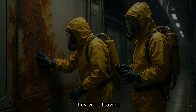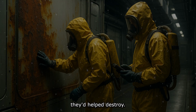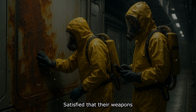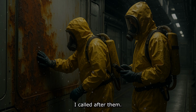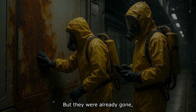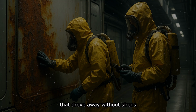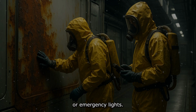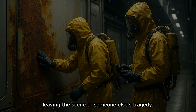They were leaving, walking away from 47 bodies and the burning remains of a facility they'd helped destroy, satisfied that their weapons demonstration had been successful. "Wait," I called after them. "What about...?" But they were already gone, disappearing into unmarked vehicles that drove away without sirens or emergency lights. Just another group of observers leaving the scene of someone else's tragedy.